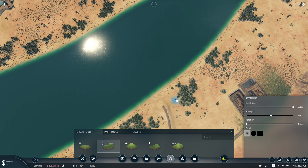Like, what if I do this? There we go. Now we have an island showing up. Let's see if we can get something that looks a little nicer. It's so deep that I'm just spending $8 million on terraforming. Let me work on this for a bit off camera, and I'll be right back.